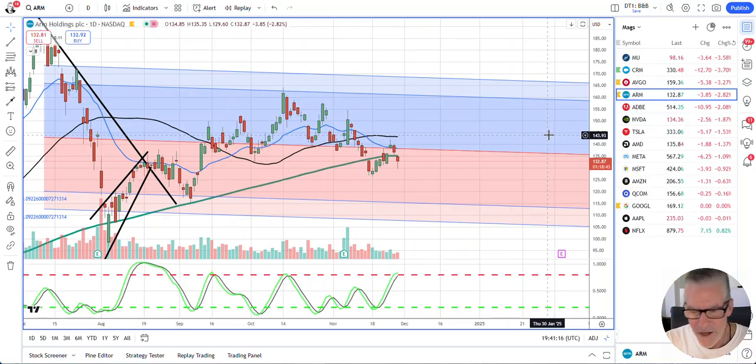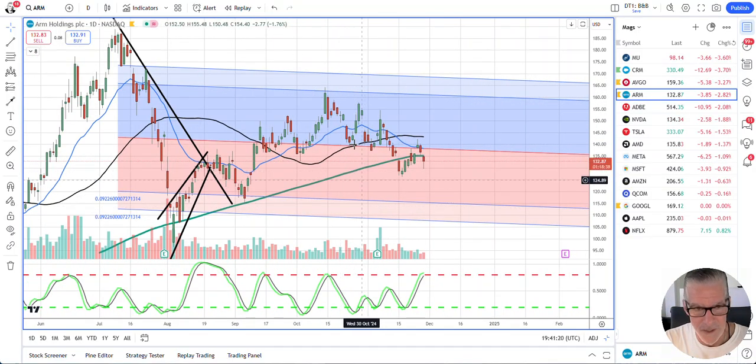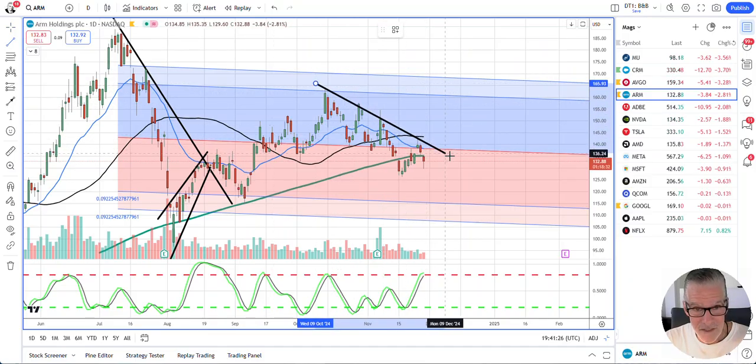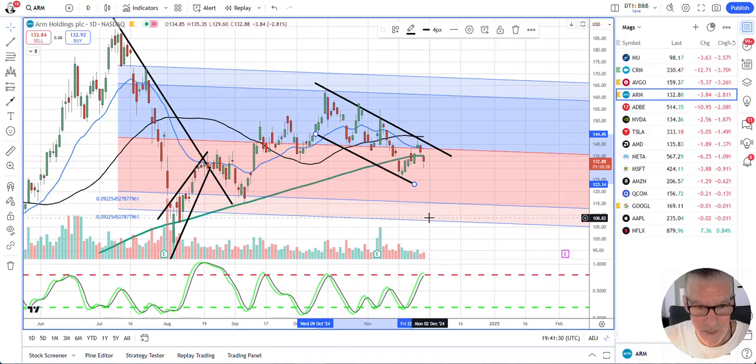ARM, one of my favorite IPOs for a long time, and then it just could not get going, right? It got up to the blue zone, and it's just been downtrending ever since. And it's not a sharp downtrend. It will probably have its day of favor again, but not right now, not as a long. It is right now actually setting up as a short.